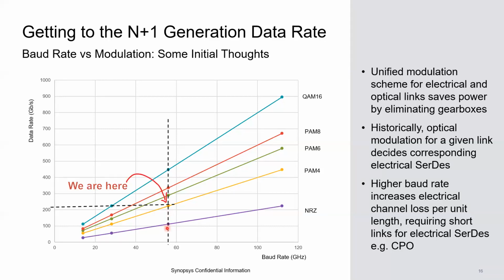So that's a very high-level idea. That's one of the reasons NRZ was replaced by PAM4: for the same baud rate, you get 224 gig throughput. If we had NRZ modulation at the same baud rate, the throughput would be only 112 Gbps. If we keep the same baud rate and just increase the modulation type, let's say from PAM4 we go to PAM6, we can still go to around 350 Gbps. And if we go to PAM8, it could be higher.